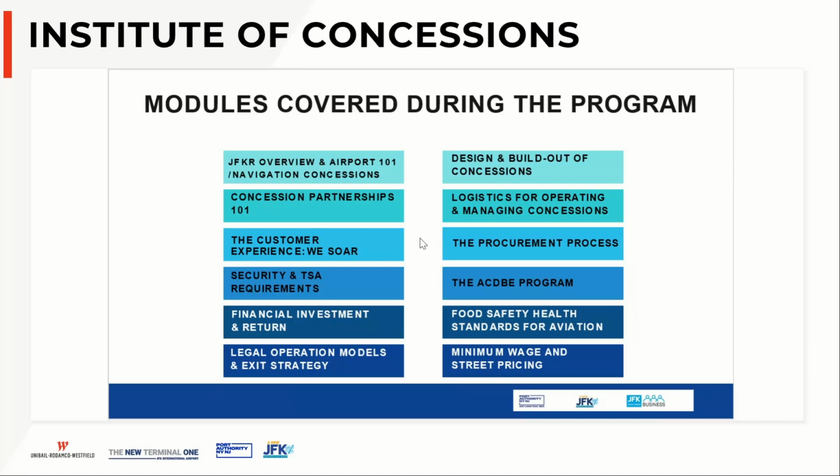We have legal operating models and exit strategies, another key module to talk about how you are designing your partnership, right? What does your legal operation look like? We know that in 2020, the unfortunate events of the pandemic happened. So what does that mean in regards to your exit strategy?